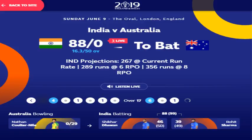A comfortable single down to Zampa, who comes off the boundary and fields, and it goes to 91 now without loss. It's a good solid start here for the Indians.